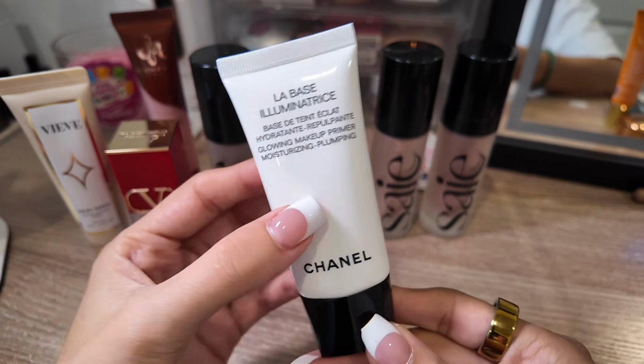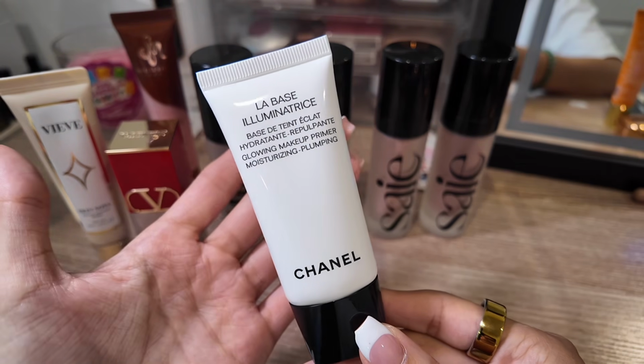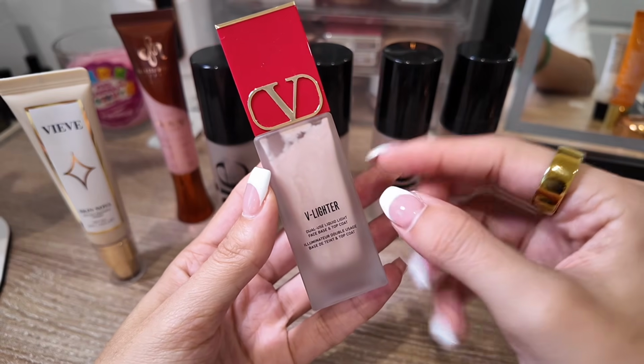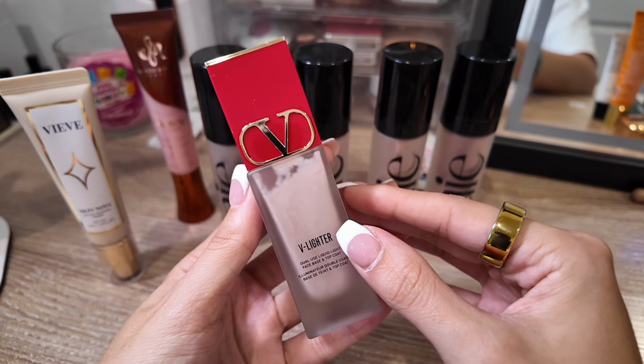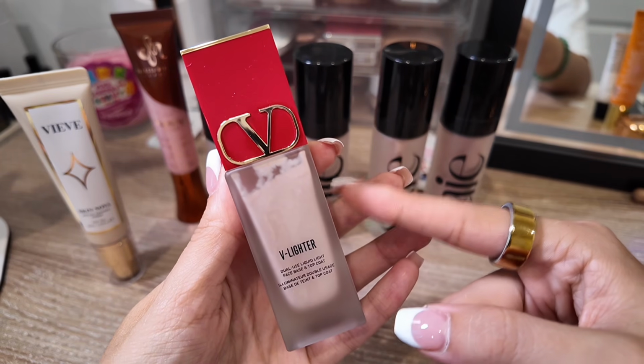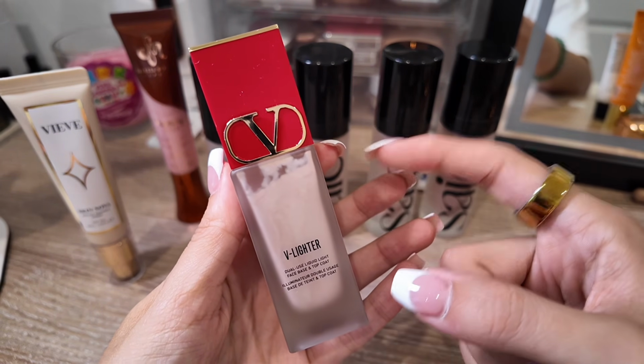The Chanel La Base Illuminatrice, I think. This is a luminizing primer from Chanel, and I'm gonna keep it obviously because it was a gift and it's from Chanel. This is the Valentino V Lighter. Keep it because I have sentimental value with it. This was part of the package that the Valentino team sent to me when I went to the Charli XCX concert with them in New York.